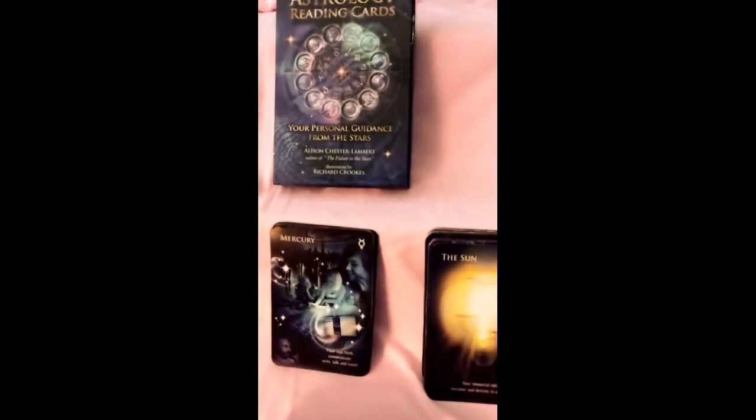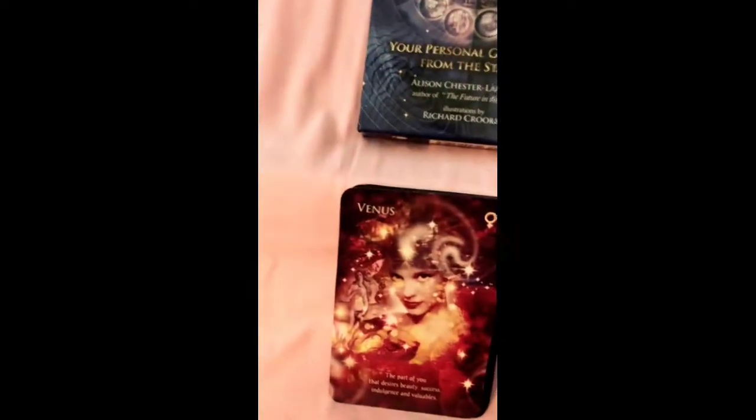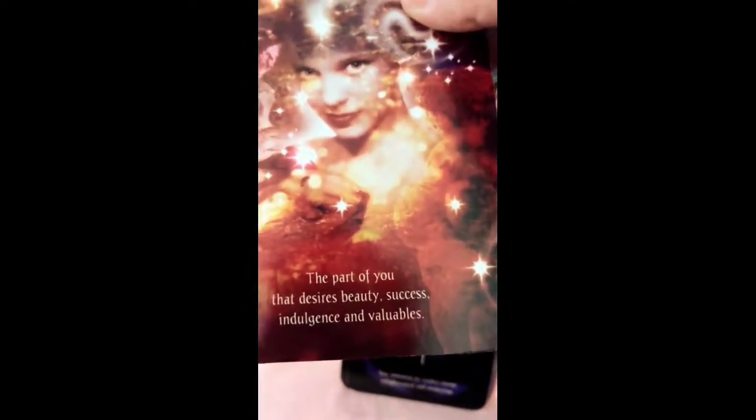Oops, sorry about that. So, when you look at the planets, you have the sun, your immortal spirit, purpose and destiny. It is the whole you. I put that note on there because that, to me, encompasses the whole concept of what's being told here. And that meant a lot to me to remember about what the sun is and does and how it envelops. Mercury: how you think, communicate, write, talk, and travel. Oh, this is so me. Hey. Pluto: your ability to transform, take a big leap forward, and rebirth. Venus: the part of you that desires beauty, success, indulgence, and valuables.